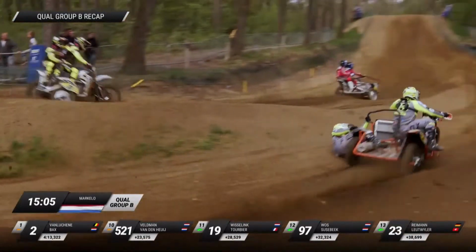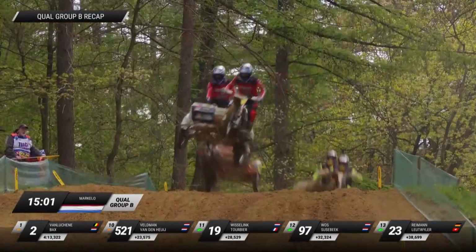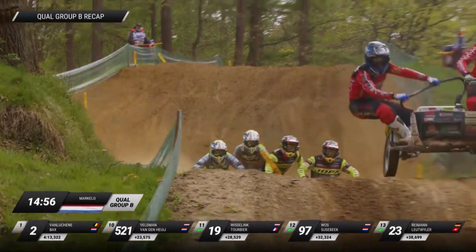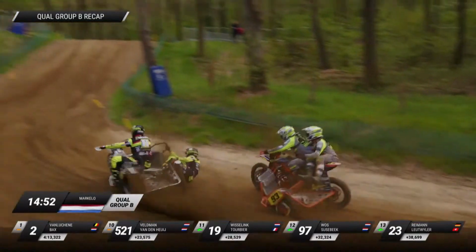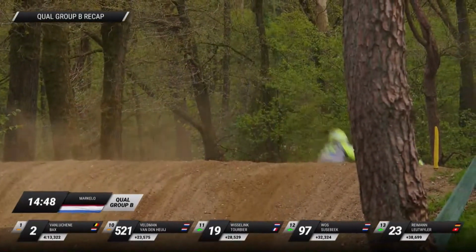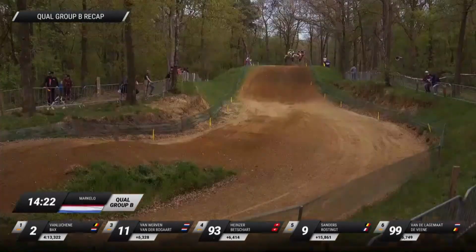They're certainly trying it. They come out of that particular left-hander side by side with Gert van Verven and Ben van den Bogart, but carrying more corner speed. They've lost position once again. Gert van Verven and Ben van den Bogart fight back into third place. But Marco Heinze and Rudy Betschart, they will be looking to try and make that overtake work once again in just half a lap's time.